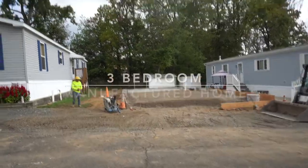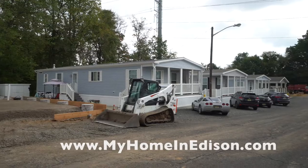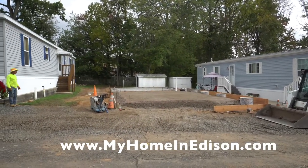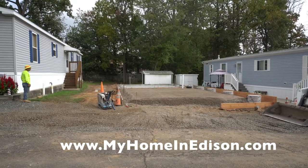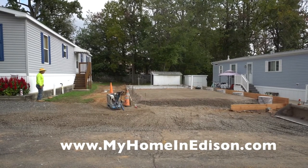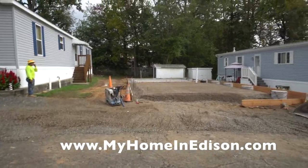Today we're here at lot AA-8 and we're moving very quickly now as construction moves along. We had some issues with concrete arriving. It's been a lot of shortages due to lack of employees and lack of supplies during COVID, but we're persevering. So let's go check it out.